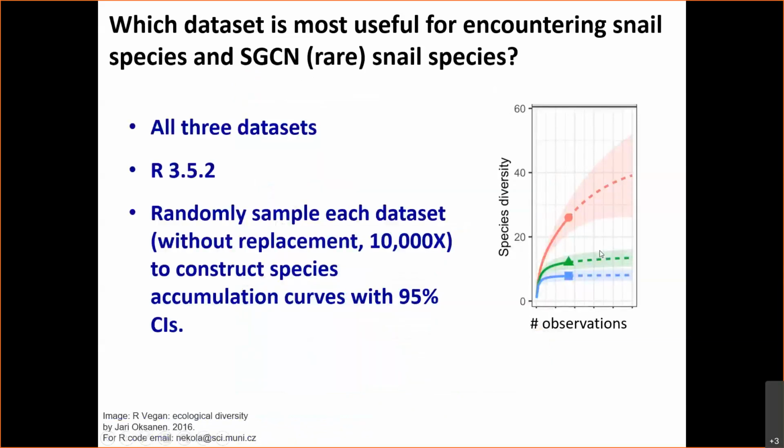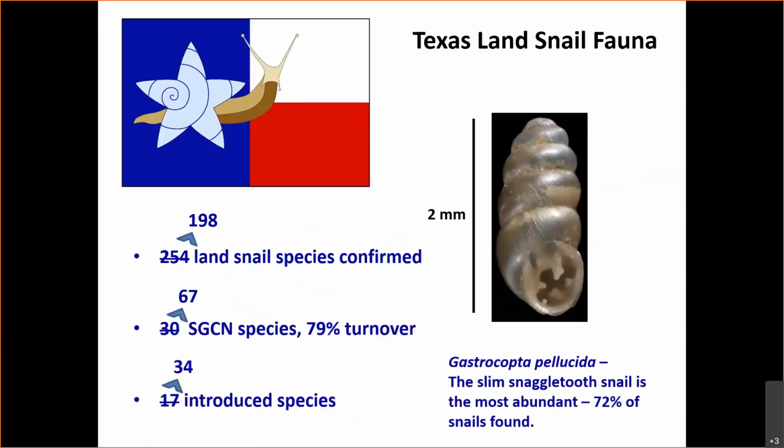Okay, last thing we did was make our three data sets comparable so we could understand and test whether literature, museum records, or new collections were most useful for encountering snails and also those rare species. So let me tell you a little bit about what we found. We drastically revised our understanding of the Texas land snail fauna.